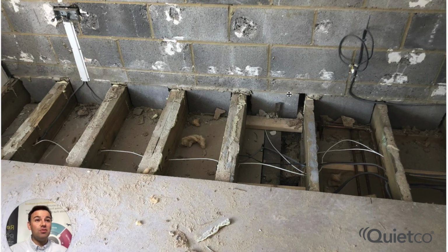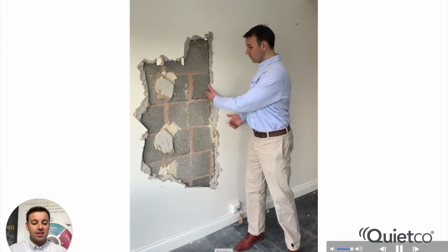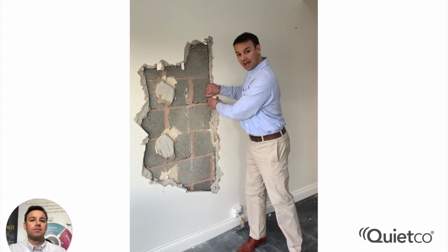So you can see this is new block work, and this is holes going through to next door in a lot of new builds, just covered up by dot and dab plasterboard. Another example is a poor renovation technique. Dot and dab plasterboard technique. Here's the dollops of adhesive, and this is the plasterboard which has been dabbed to the wall.